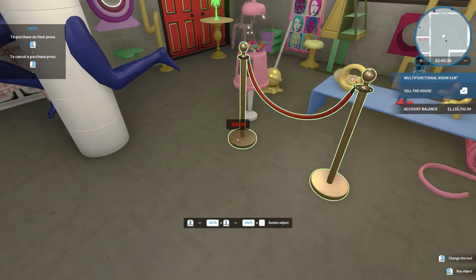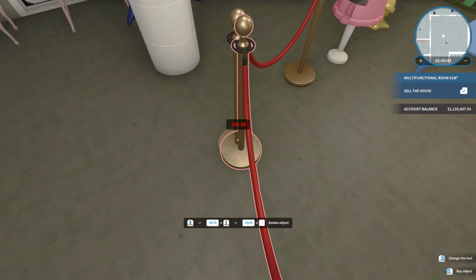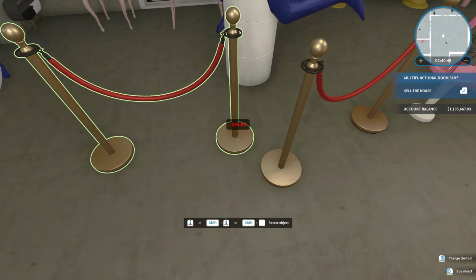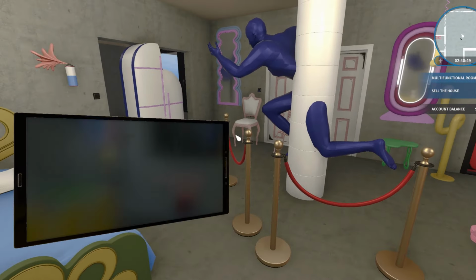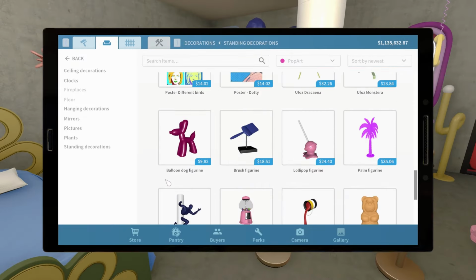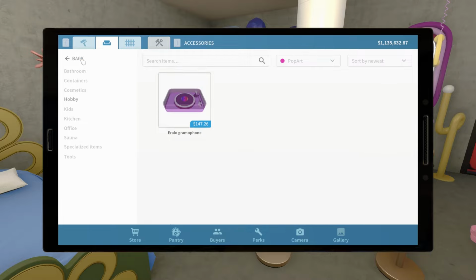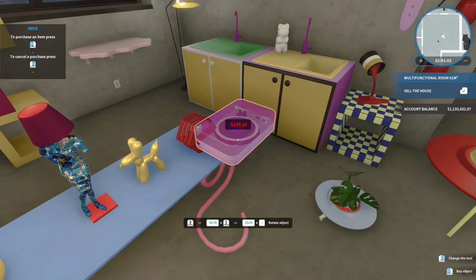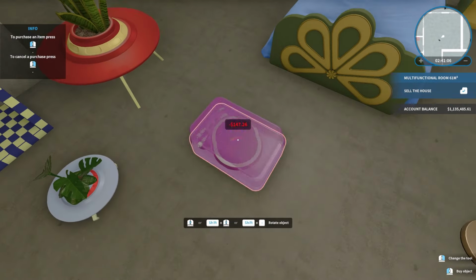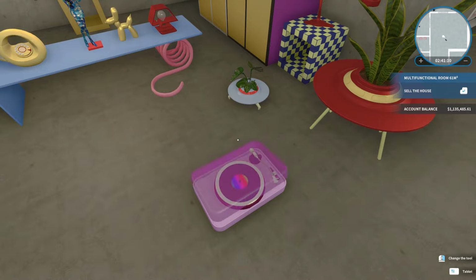We got some rope barriers to put around our art. Here we go. Wish though you could overlap them so it'd be like one continuous fence and not just a loose one, but this is okay. Here we go. What are we missing? We haven't looked at clock, ceiling decorations. Yeah, I think we looked at all decorations, accessories. We have this little gramophone to play music with, I guess. There's no room for it. Yep. There we go. Doesn't work though, but still, it's cute.